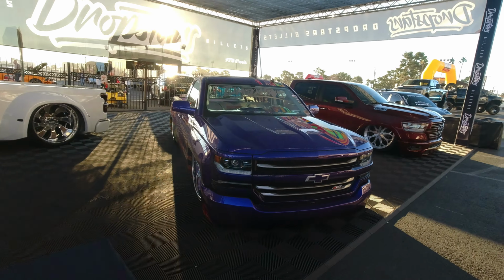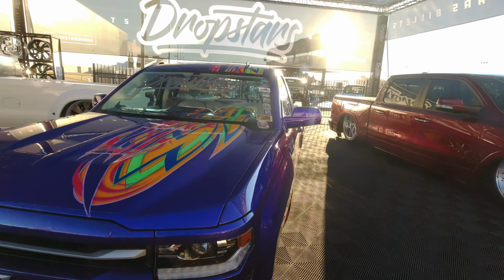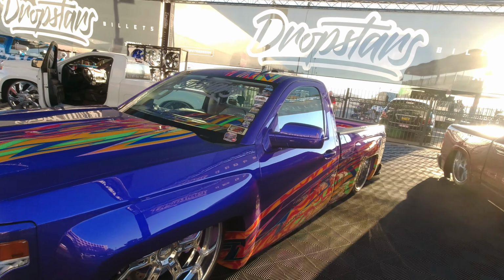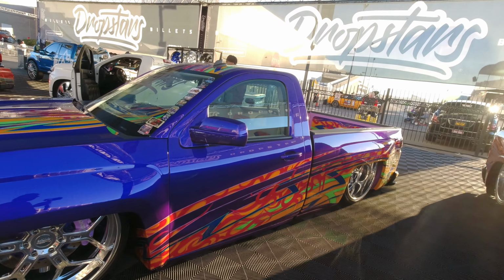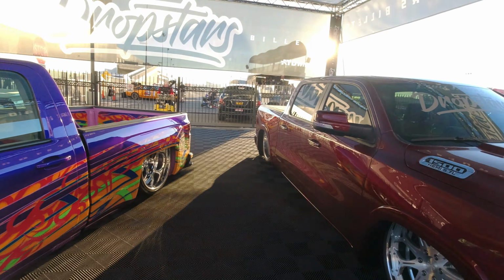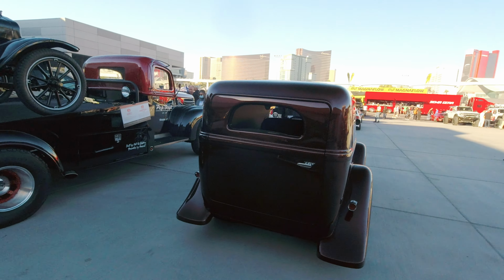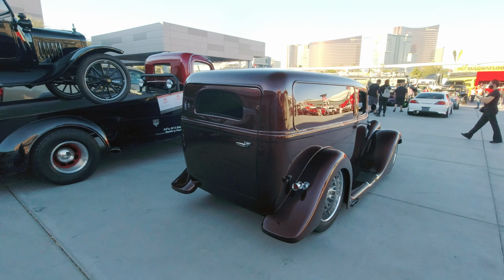So Drop Stars here definitely has some pretty cool looking setups. Nice paint jobs. Put some time in that. And I really like this old sedan.